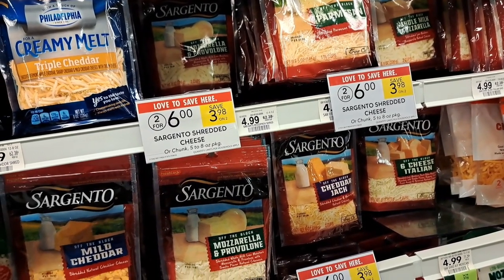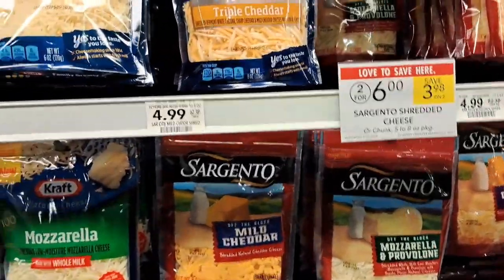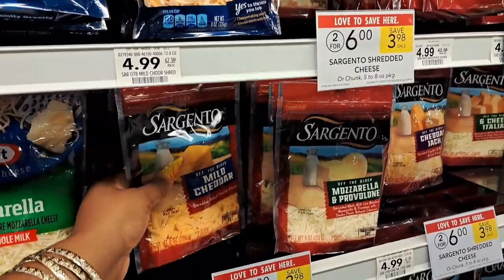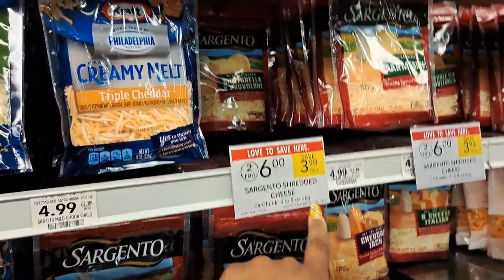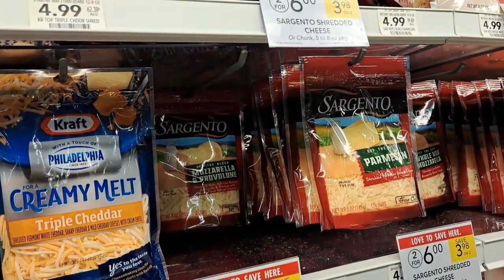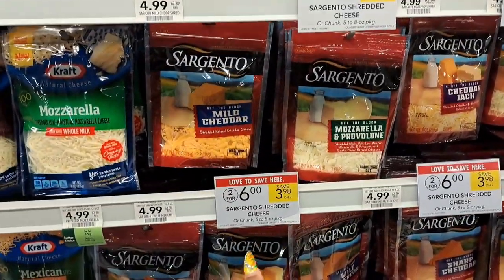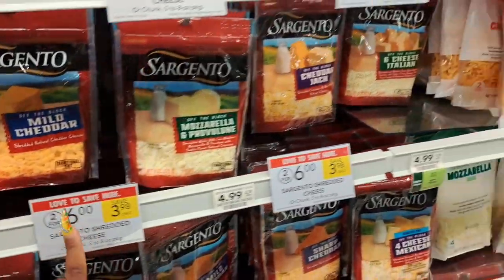I think Walmart cheese is almost about $3 a pack for the Walmart brand cheese. But you're getting some Sargento cheese, which is normally priced at $5. They have them on 2 for $6. You get $3 a bag for some Sargento cheese. Okay? Get the deals. And you don't have to get two. Get one if you must. All right? $3 a bag for some cheese.